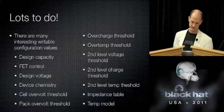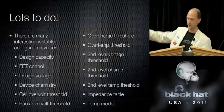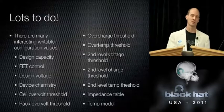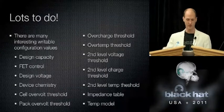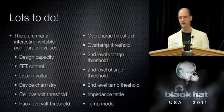So you can see some of the things you can already change. And some of them are very complicated. Like there's these impedance tables and temperature models. These are things that only people who work at Texas Instruments really understand, but we can still change them. Overvolt thresholds, for each cell, for the entire pack. All this kind of stuff we can start messing with at this point.